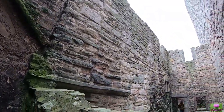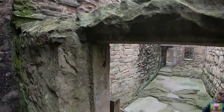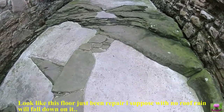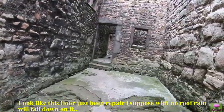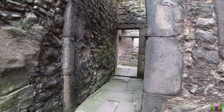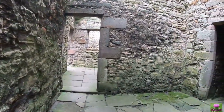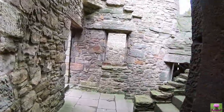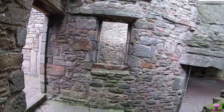Looking at the drawing, the floor plan. Well, this floor is just being repaired. Solid rock, a big slab of rock. A lot of rooms, a lot of little spaces, little rooms everywhere.